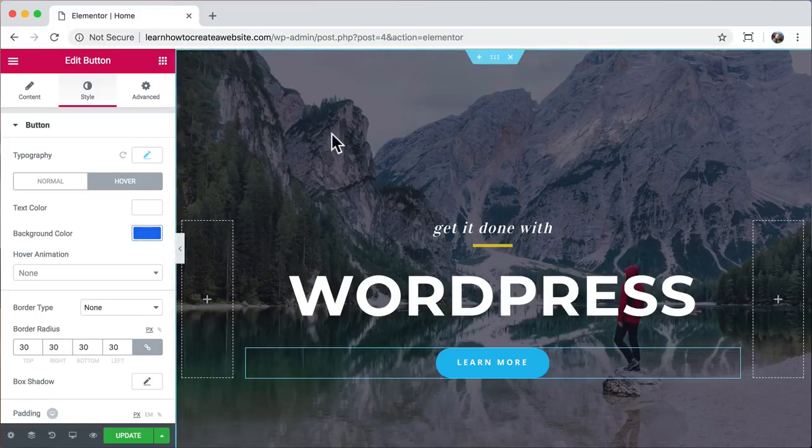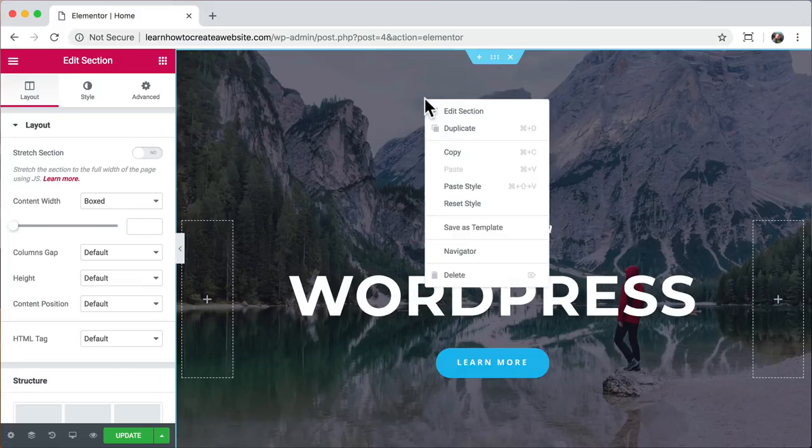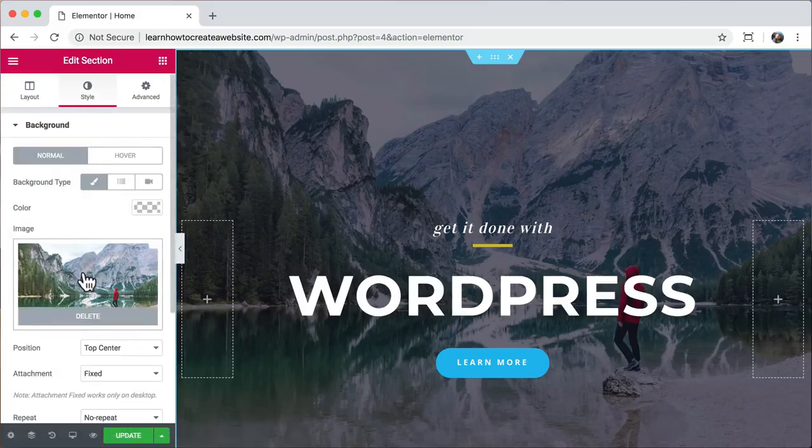All right, that looks great. And the next thing that we're going to do is change this image. So to change this image, we can just click on this entire section right here in the middle, or you can right click and choose Edit Section. To change the way it looks, all we have to do is click on Style. And to change the image, just click on the image.